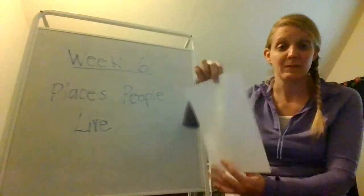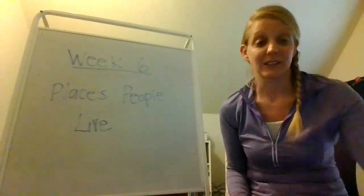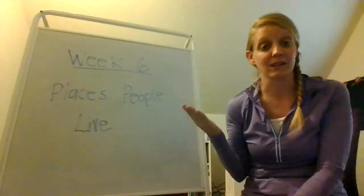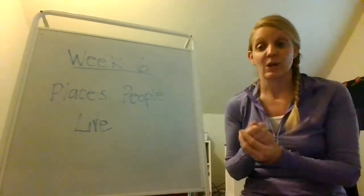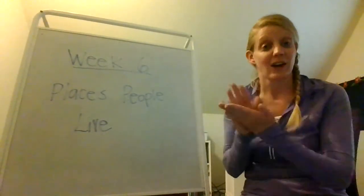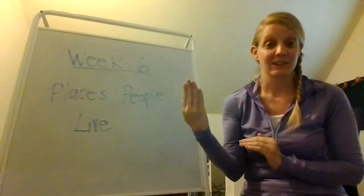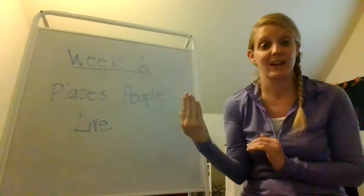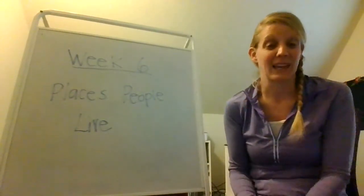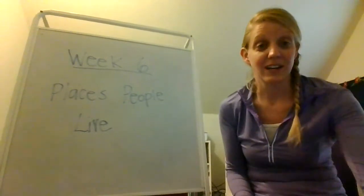And at the bottom or on the back, you can draw a picture of what it would look like if we were at this place. So try to make sure your words and pictures match. So if you write about some animals that you might see at this place, try to include those in your picture. Or if you write about the weather, what the weather is like at this place, try to include that in your picture so that we can see. And when we have our Zoom meeting this week, you'll be able to share that with us.